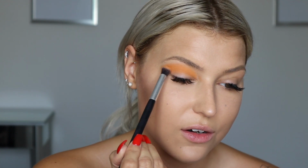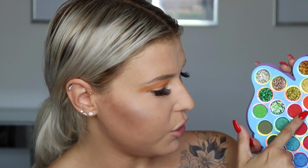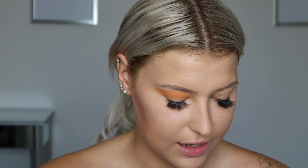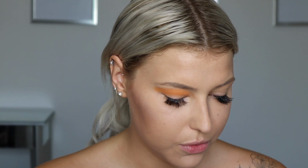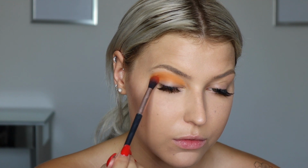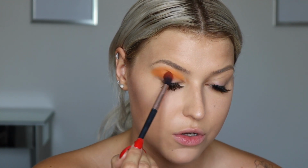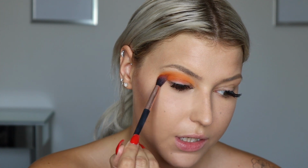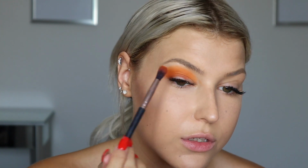And I'm not having to take a lot on the brush either, which is nice. I'm gonna go in with a little bit more of a deeper orange now. We're just gonna go ahead and feather that. There's a little bit of fallout, but again, not a huge amount at all. There is none on my face so far. I just want to make that colour a little deeper. These are so far blending out beautifully.